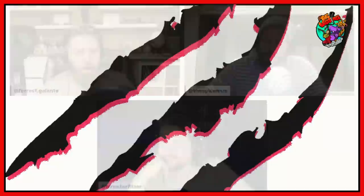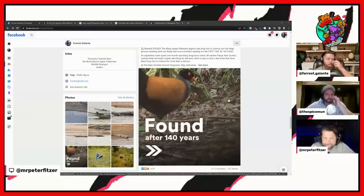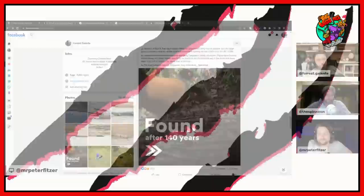But that's fine, that's not a big deal. It's an endemic ground-dwelling bird to this one little island, and it's great that they found it now. They only found it because they were talking to a bunch of villagers, and one of the villagers said, yeah, I've seen him, but not for a little while. And they thought, okay, well, that's a good sign, at least you're still seeing him. And then, of course, it led to this.